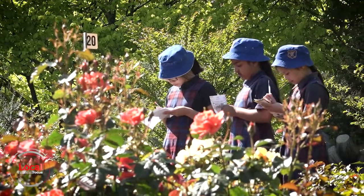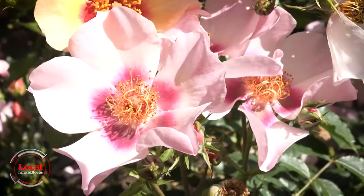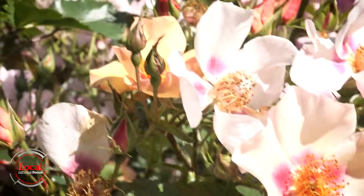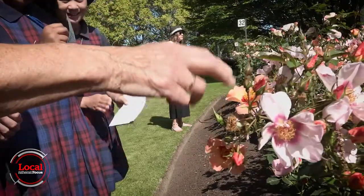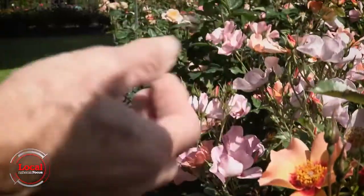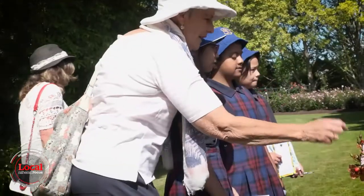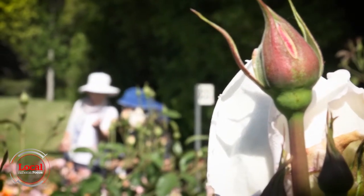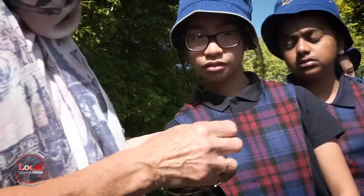These St. Columba school pupils are learning there's much more to these blooms than meets the eye. See the gold parts? They're the stamens. They have the pollen, and that's what the bees come on. So the bee goes to that rose, and then he might go to one over there and takes the pollen, and that's how they're cross-pollinated. So the flower might be quite different to that because it's been pollinated with something else.